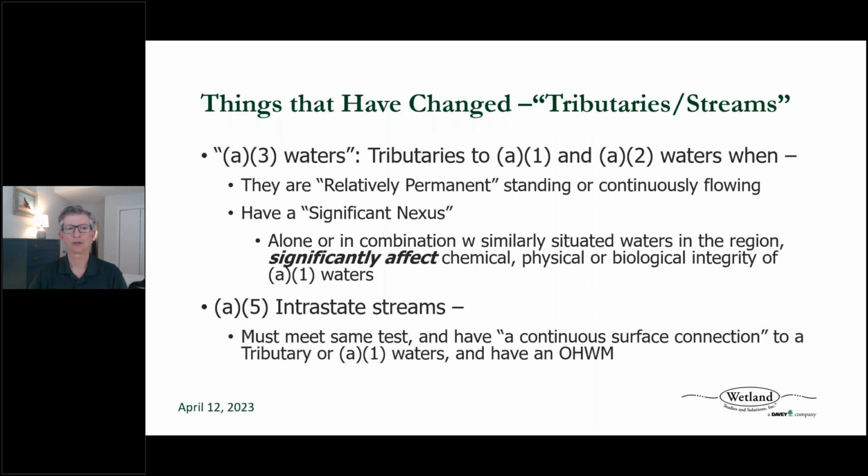Tributaries and streams, they're going to have to be relatively permanent, standing, or continuously flowing waters. If they are not, they are going to have to meet the significant nexus test. And that's where you get into, okay, well, what's significant nexus mean? It means alone or in combination with similarly situated waters in the region, they could significantly affect a chemical, physical, or biological integrity of traditionally navigable waters. So that's kind of how that is going to work.